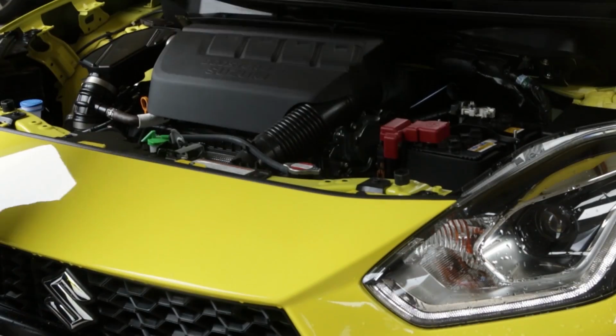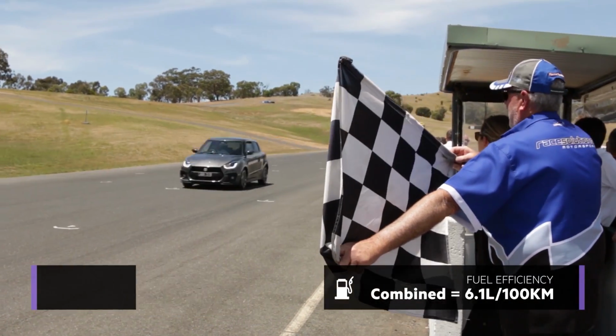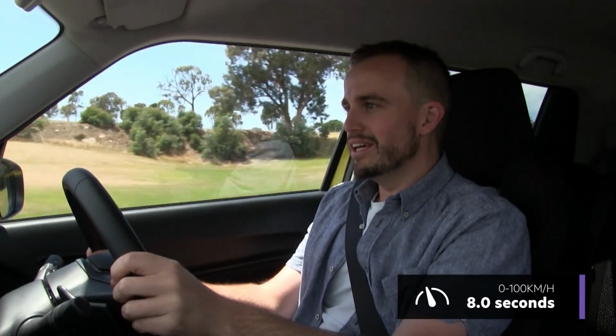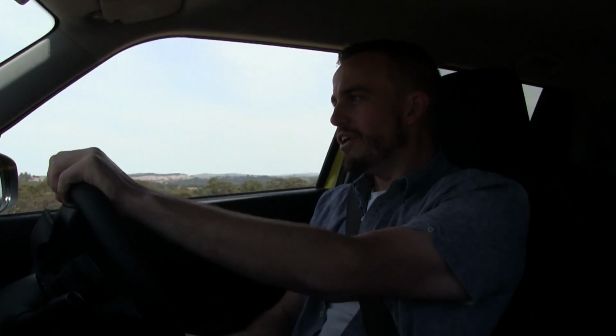Let's set the scene here. The new Swift Sport has a 1.4 litre turbocharged petrol with 103 kilowatts of power and 230 newton meters of torque. And because it's turbocharged, the new generation model has a huge 70 newtons more than the existing one. Obviously that doesn't really scream power, but this thing's light, and that's the point of it. 970 kilos for the manual, 990 kilos for the auto. It all translates to a very, very good torque to weight ratio, which is all important in a turbocharged car. One with a very different character to the car that came before it, particularly with the automatic transmission.